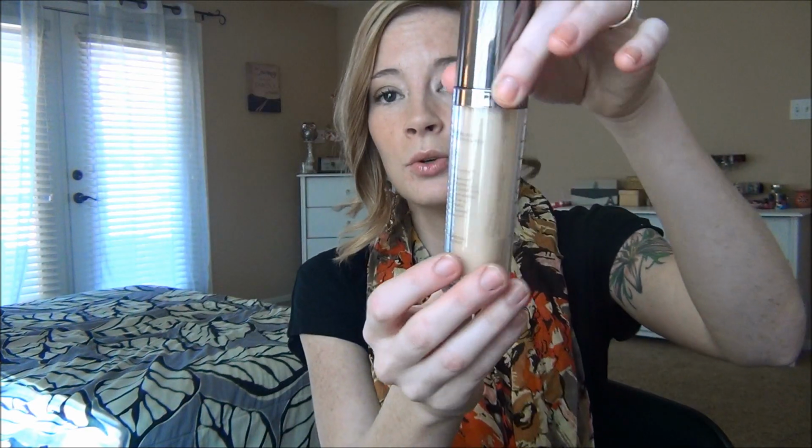Now the Naked, you can see, I didn't want to shake this up because I want you to see how much I only have left of the Naked Skin Foundation from Urban Decay. I can't remember when this came out, but I want to say it was the beginning of 2013. But even if it came out the year before, I don't remember. I love this. I bought it this past year and I used it a ton this year. As you can see, I'm getting low.